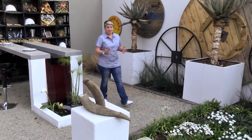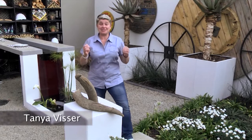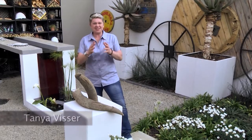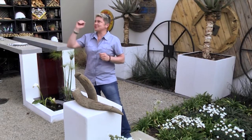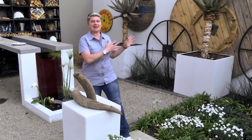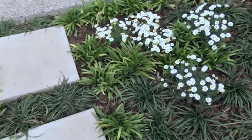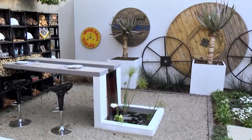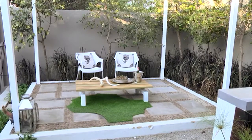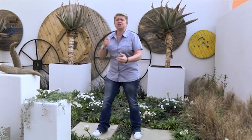Welcome to the Garden of Ubuntu, here at the Garden World Spring Festival. And if you want to know what makes a garden Ubuntu, then you've got to stick with us. It comes together with pergolas, beautiful water features, recycled elements, stunning pots, and of course, gorgeous plants. This garden really does emulate all those beautiful things about bringing, sharing, and leaving for the next generation.